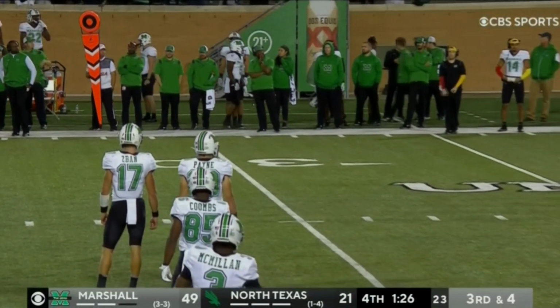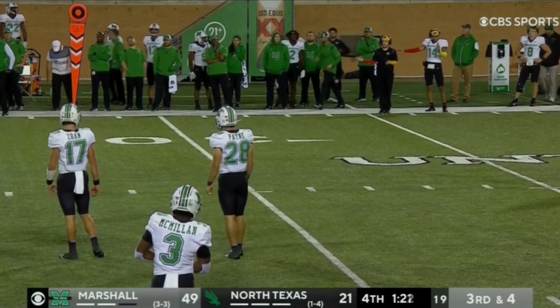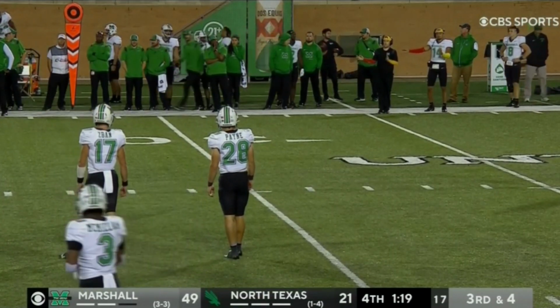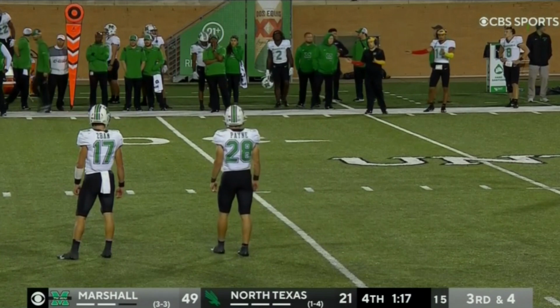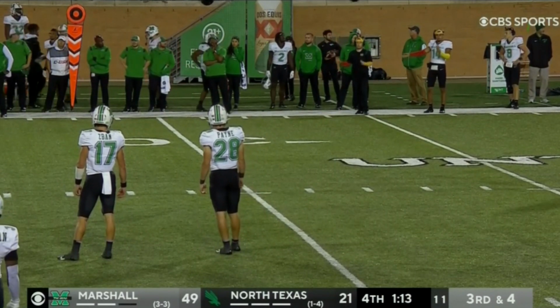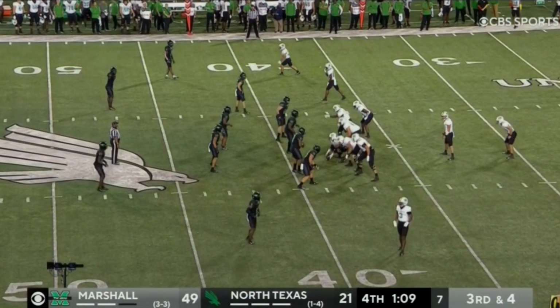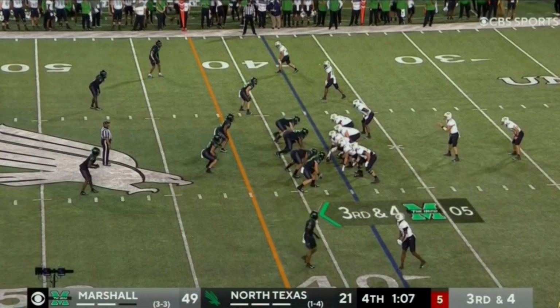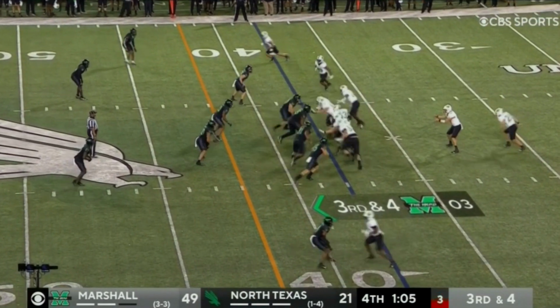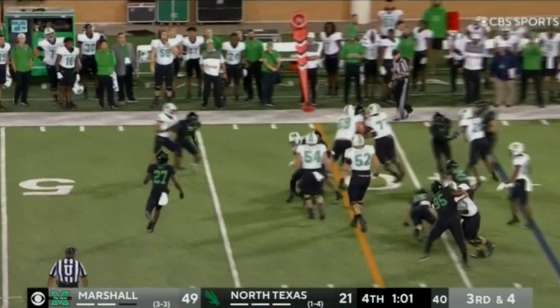Now, Marshall was picked to win the East Division this season, and if they get the production from Grant Wells and Rasheen Ali, plus the defense that showed up tonight, the rest of the way, you might be watching the team that's going to get back into Conference USA's championship, but there's a long way to go. If they don't turn the ball over and this defense plays the way that they played tonight and they don't hurt themselves with penalties and mistakes, they could go undefeated the rest of the way.